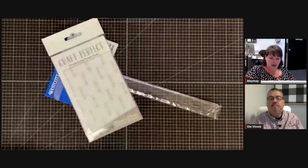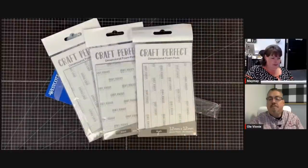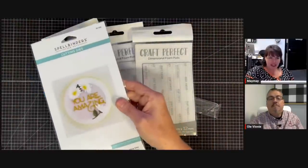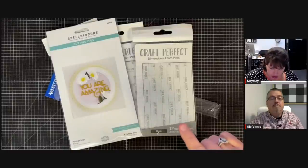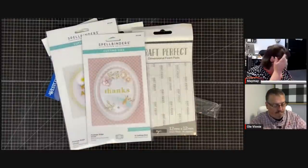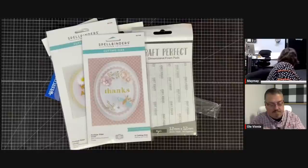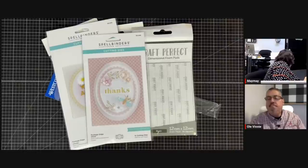Yeah. Craft Perfect foam tape in black, back in stock. Shannon's favorite dies. These are the Spellbinders dies, I think they're called postage edge circles, postage edge ovals, back in stock. Shannon loves those. I think she uses them every project. Let me see what else I can do back in stock with.